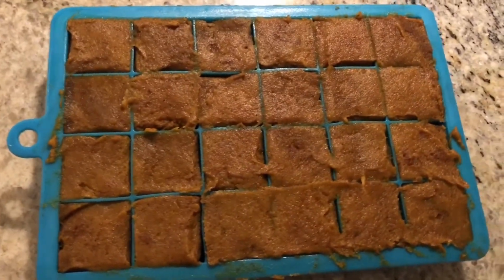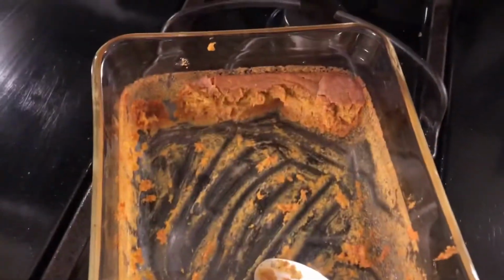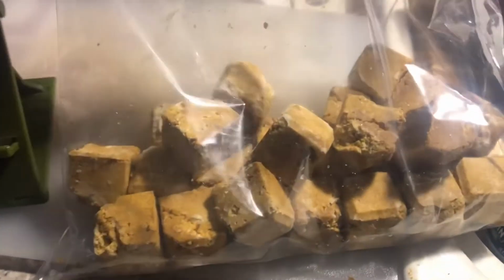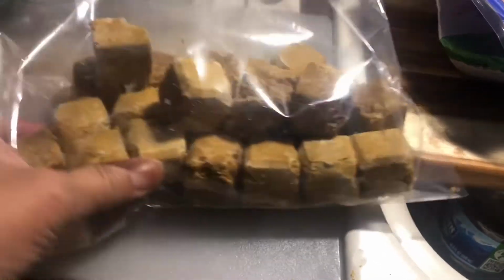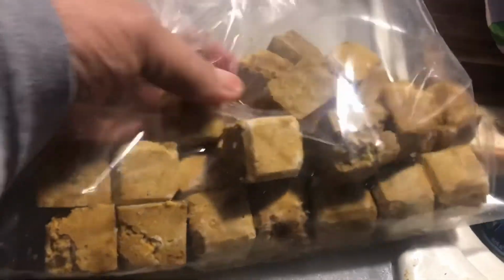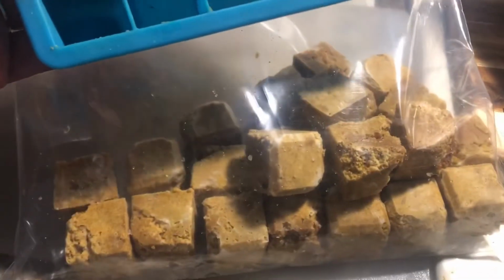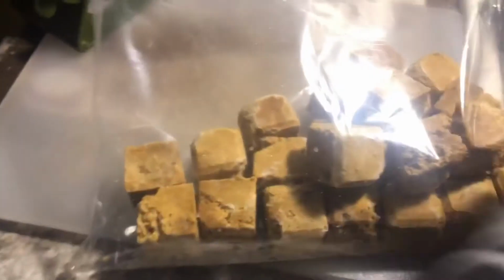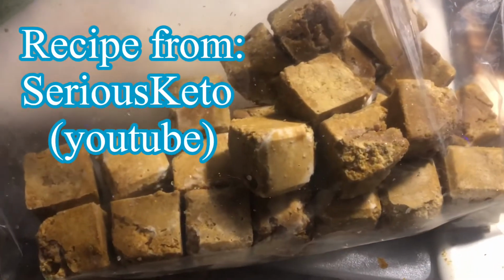Using a small spoon, I put the remainder of the pumpkin pie filling in these little ice tray cubes. It's a silicone tray, and I placed it in their freezer where I will use it in the future for more chaffles. And now I can make pumpkin pie chaffles whenever I want to, because I already have the pumpkin pie made. Cool, isn't it?